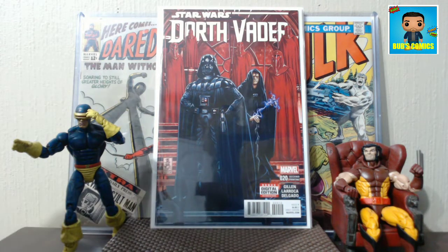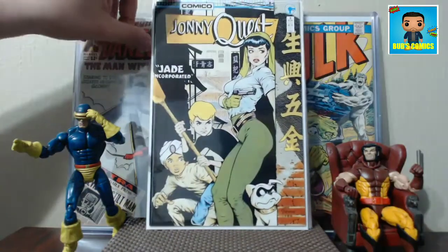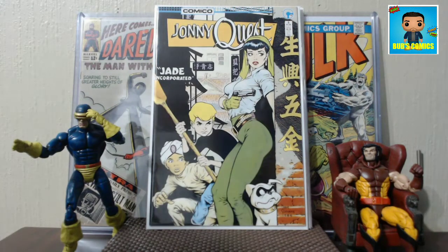Next we have a book I picked up at an LCS, not my closest LCS, but I have to drive out of town sometimes to get some good books. And here we have Johnny Quest number 5, nice Dave Stevens cover. Absolutely love that cover.